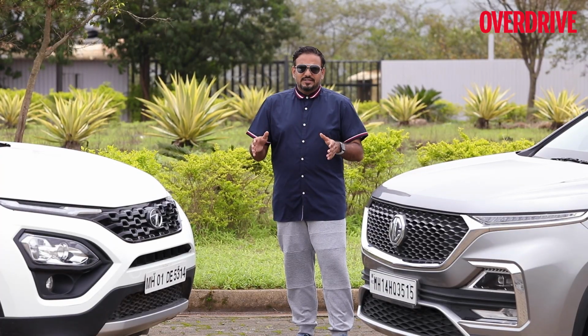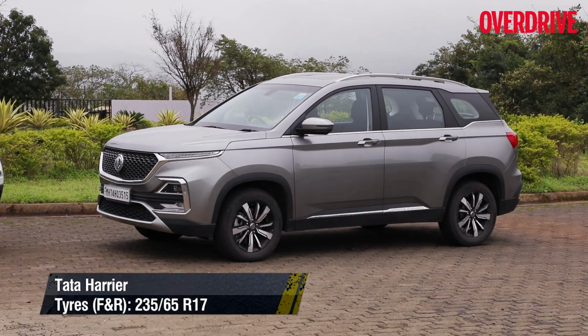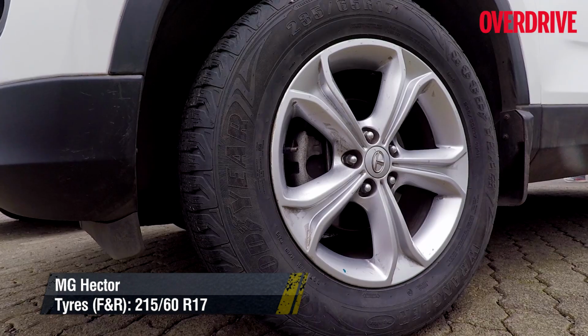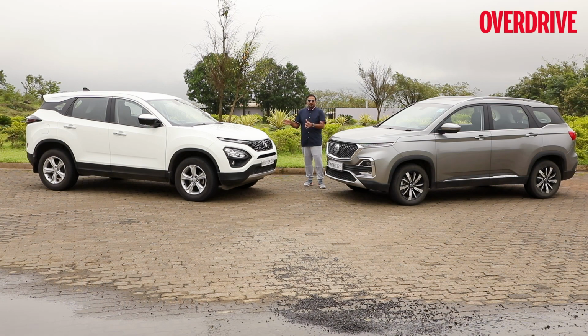Though it may not look like it, in terms of dimensions, the Hector is actually longer and taller than the Harrier. What dwarfs its proportions are those wheels. Now both are sitting on 17-inch wheels, but the tire size on this one is smaller, 215 versus 235, and that alone makes sure that the Harrier looks beefier than what it is.